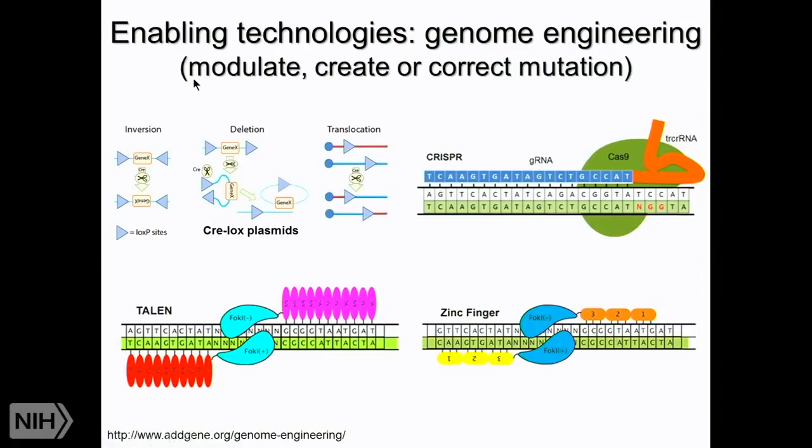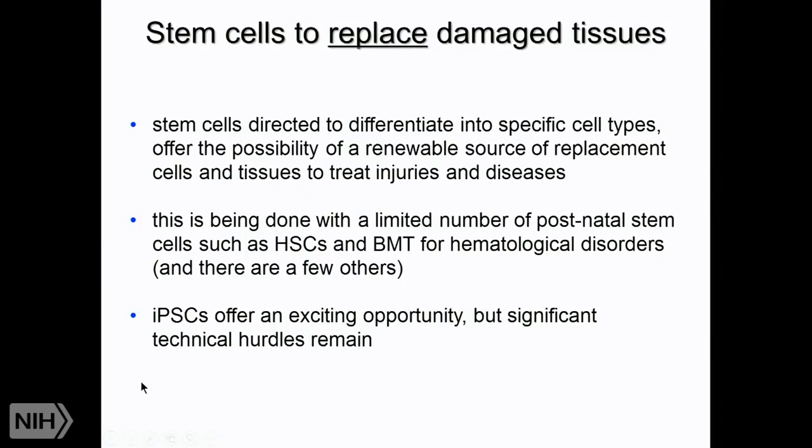And in order to do this, we can start off with normal cells and use the emerging technologies for genome editing, where we can modulate, create, or correct a mutation. There are a number of different methods for modulating the level of a mutant protein. CRISPR, TALEN, and zinc finger have all been used to either create mutations or to correct mutations in iPS cells.